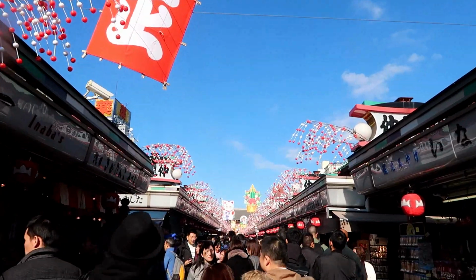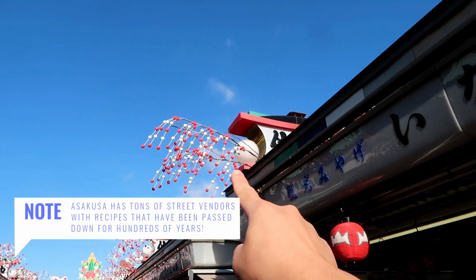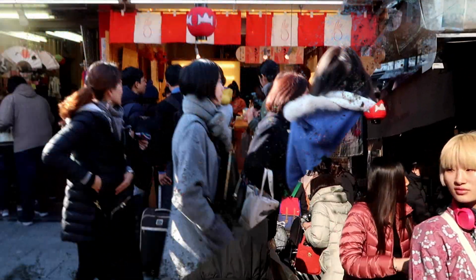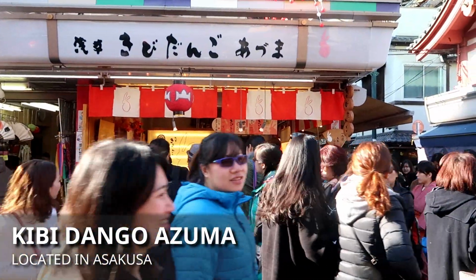Alright, now we're outside the Sensoji Temple area, so let's go get some street food. This place changed quite a little bit from the last time we came here. Now they have these red and white branches up top, and I think they also have more signs as well. Alright, the next place we're going to is KIBI DANGO. They have quite a bit of a line here for their dango.